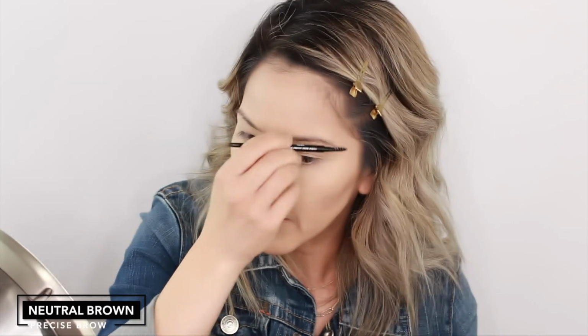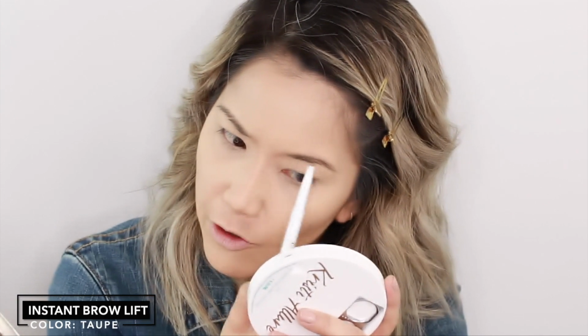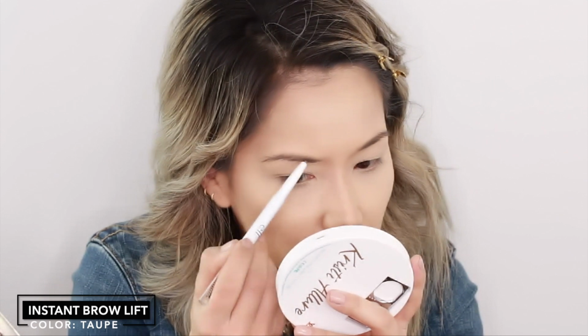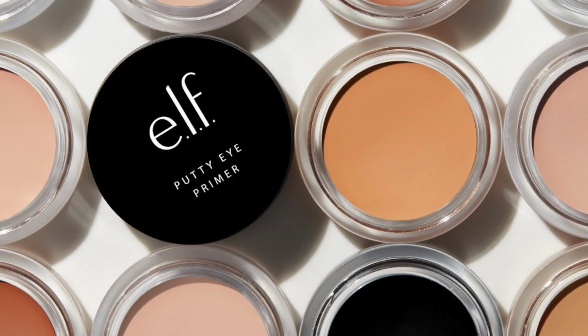We'll start off and just kind of like define them, I guess, a little bit with the $5 one, the more expensive one. We're just gonna do just kind of more of a natural brow, I guess. All right, let's try the taupe one, the $2 one, and see how this one works. Oh, this one's good for filling in your brows quickly. So honestly, I would go with the $2 one if you don't have brows that you really need to define too much.